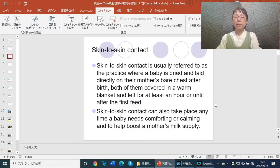Skin-to-skin contact is usually referred to as the practice where a baby is dried and laid directly on their mother's bare chest after birth, both of them covered in a warm blanket and left for at least an hour or until after the first feed.